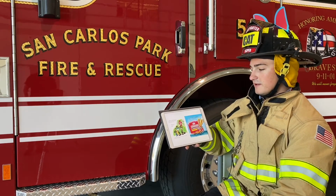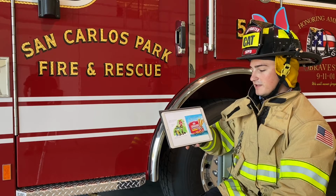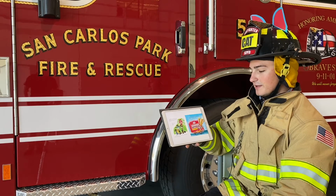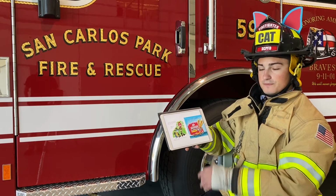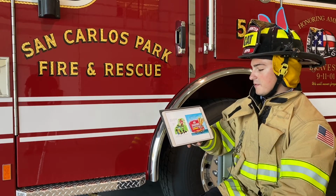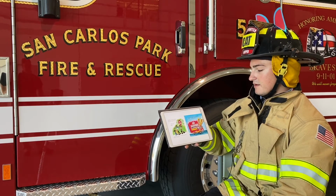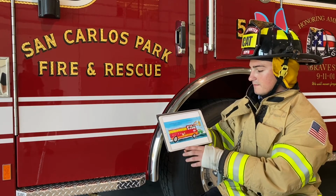Suddenly, a loud bell rings in the firehouse. Uh-oh, it's a fire alarm. There's a fire in town. Gear up, Pete. The firefighters scramble into their gear very quickly. Pete puts on his gear too. They all climb aboard the fire truck and turn on the siren and lights. Firefighter Pete and the firefighters are on their way.